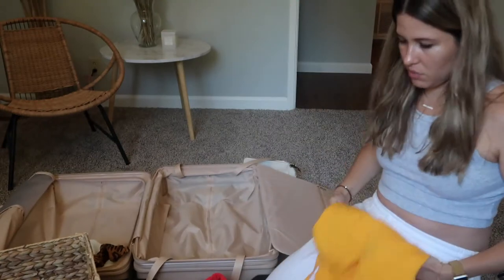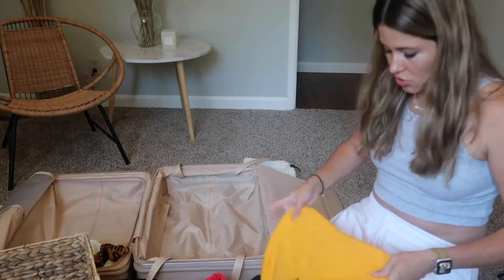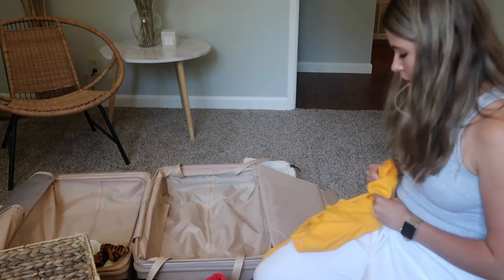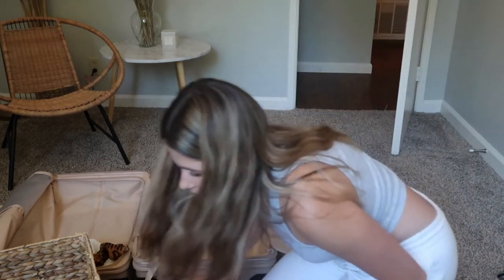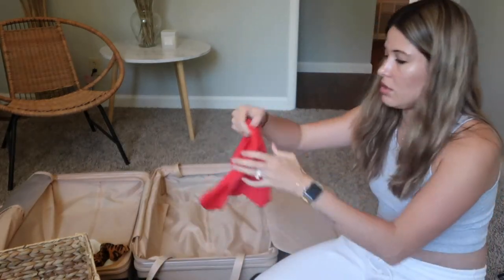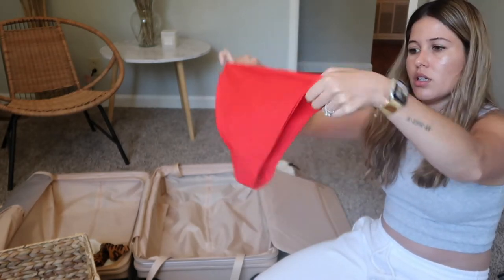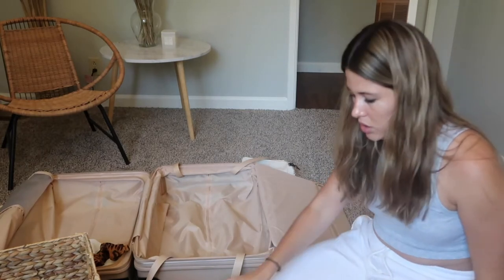I'm gonna take some one pieces just in case I want to switch it up, because I don't know what kind of week I'm gonna be in. I'm still waiting on one bikini to come in too, so hopefully that comes before I leave, because that would be phenomenal. All of the bikinis I have are from various places. Like this red one is from Princess Polly. It's a mid-rise one.